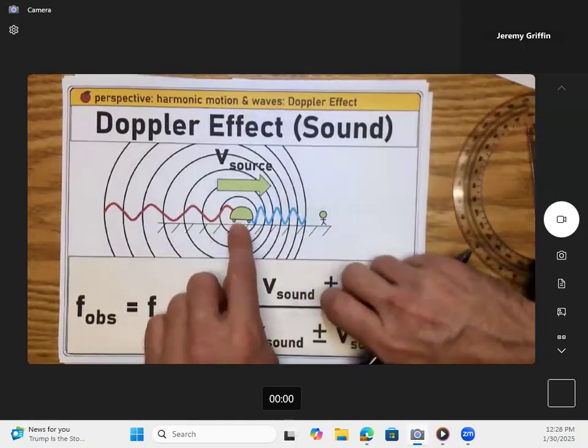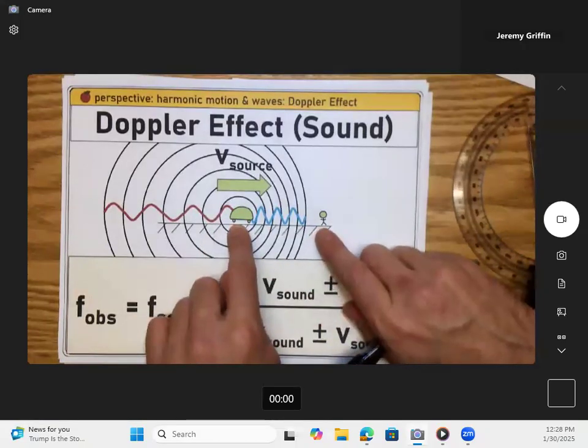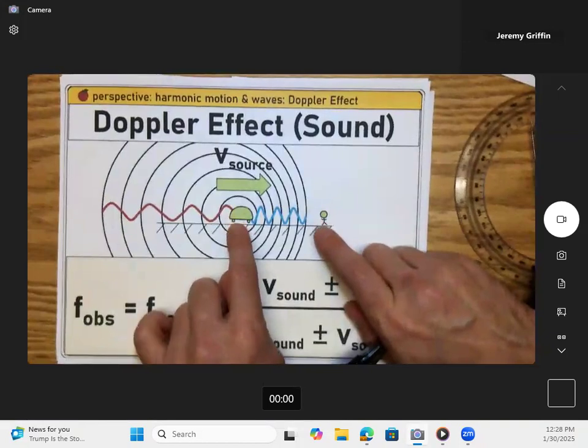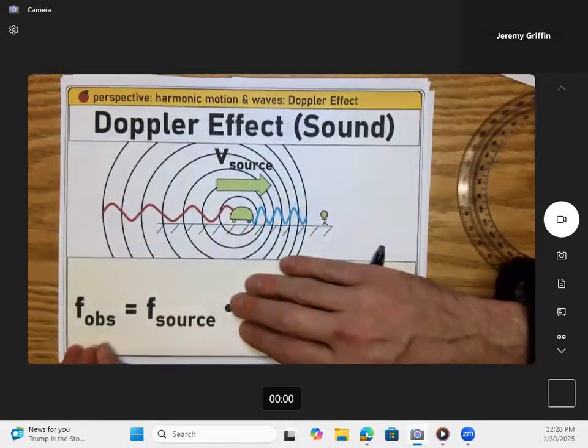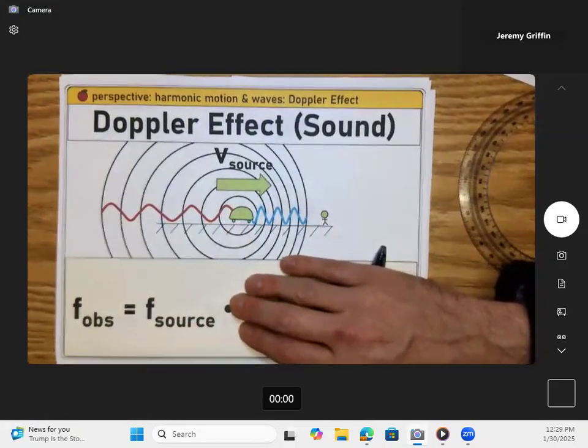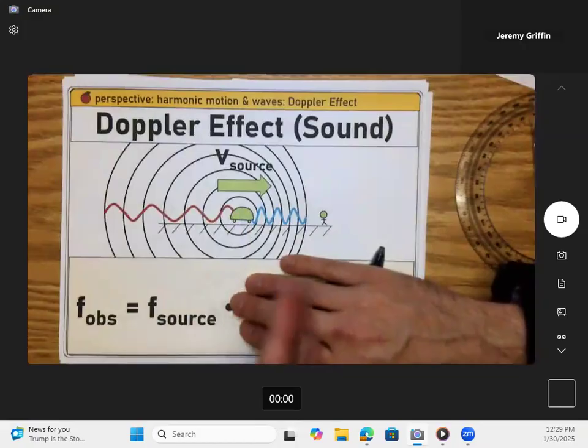Let's start with this. Guys, if this car is parked and the observer is just standing still, then what is the observer here? Is the observer here also 400 hertz? So the observed frequency matches the source frequency? And that would be the entire story. If the car is parked and the observer is standing still, everybody agrees on the frequency, right?